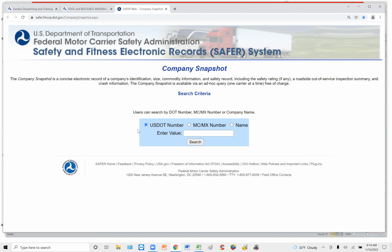So I'm going to put some sample data in here for an MC number from a carrier. I'll put the first one in here. You can look up the carriers, truck drivers, or owner operators by DOT number. You just click the DOT radio button. For the MC number, you click the MC number radio button, MC/MX.